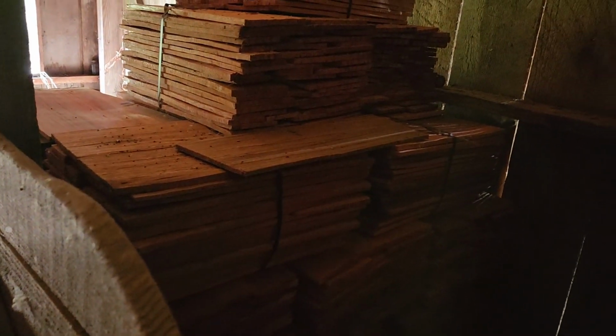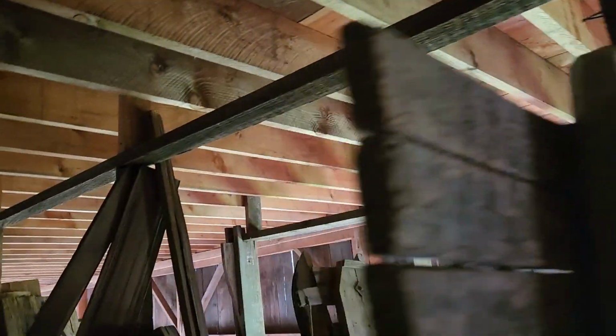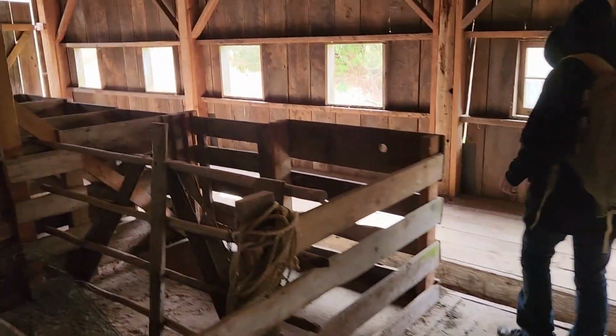Now this part of the barn is probably the original. I think these were all horse pens, maybe. They got some leftover shingles in the back from when they redid the barn. See, they reworked the loft and everything in here. But I think these were horse pens. I could be wrong.